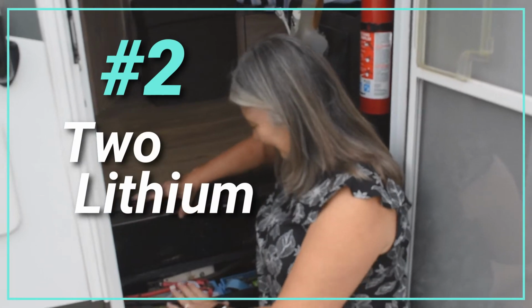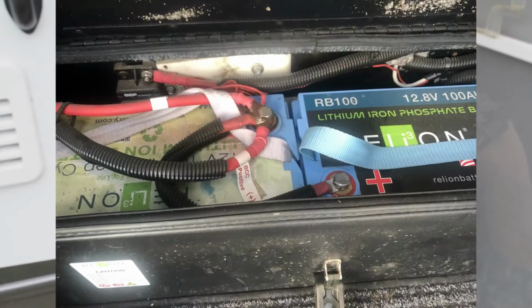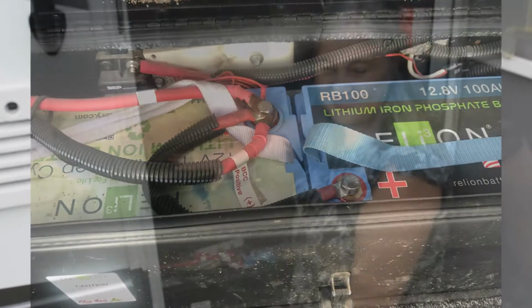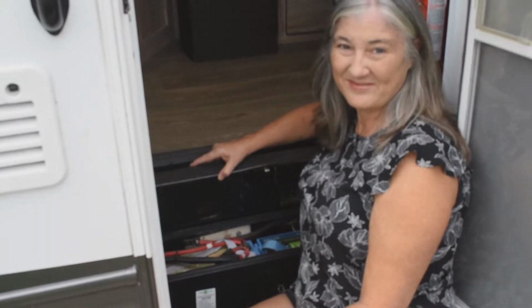Item number 2 that we absolutely love about Gumby is the fact that it came from the factory equipped with 1 lithium battery, and we added a 2nd lithium battery. This gives us the ability to boondock and run our CPAPs for over 24 hours without recharging.